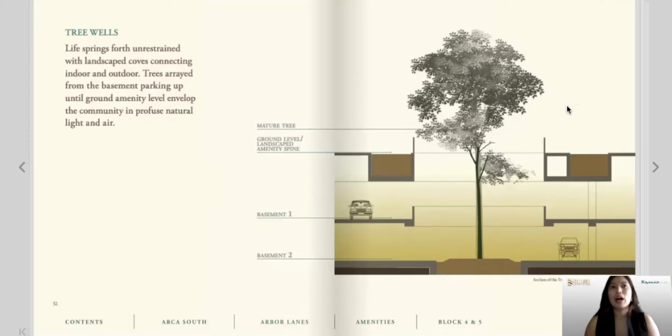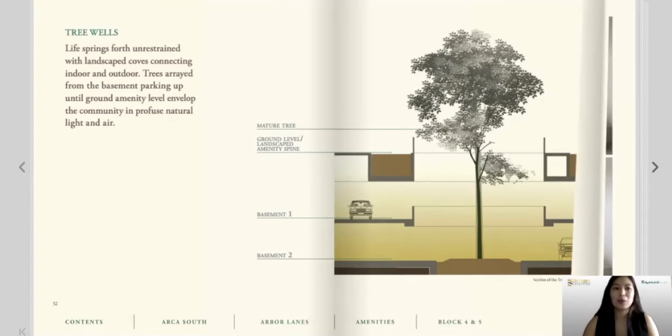So I've been to this development. I was able to visit this a couple of times. I was able to really compare this to other parkings and basement parkings that other developments offer. In this parking, because of the tree wells, it's more ventilated so your cars won't actually overheat whenever you're parking here.